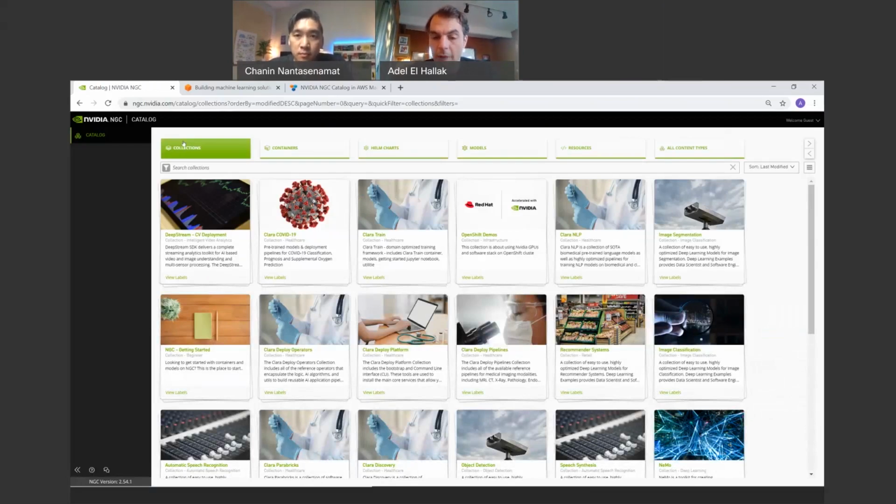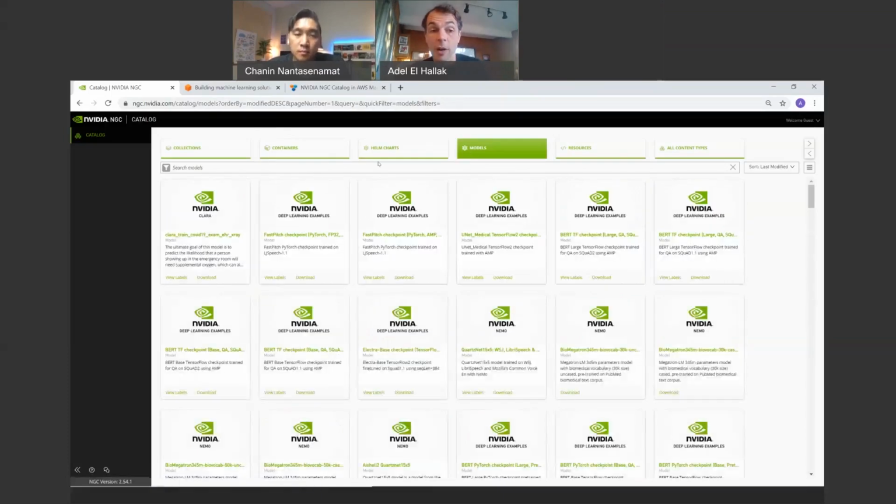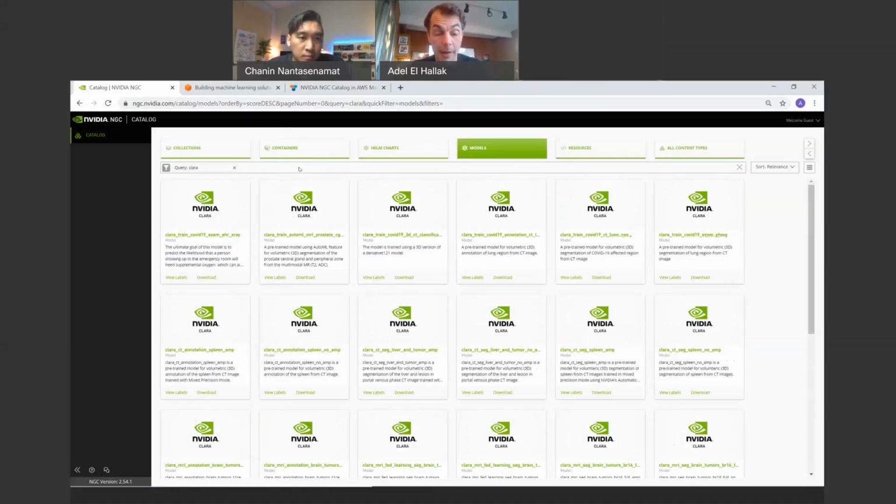You have a Clara Train framework, and you have a Clara Deploy framework, and you have Clara Genomics, and then you have other packages around discovery. But just talking about Clara Train as an example, there's a framework built on top of TensorFlow that essentially comes with a wide range of pre-trained models to recognize anomalies in different organs, whether that's CT scans of lungs to identify anomalies there.